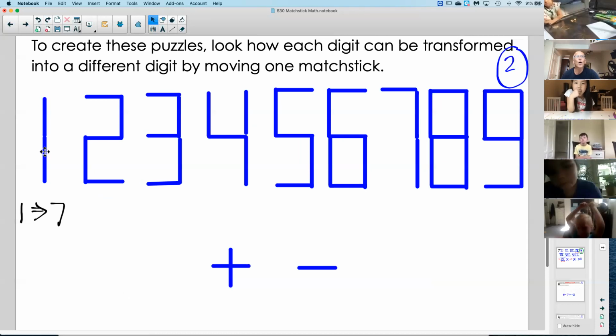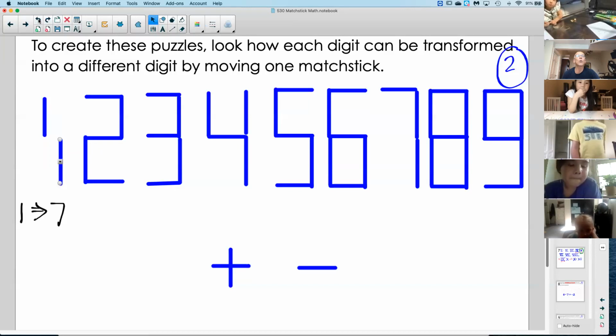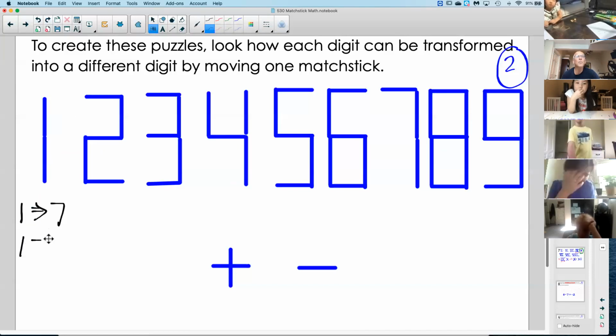What if I took this stick from the bottom of the 1 and I turned it around? Could I then make that into a 7? Yes. Wow, that was really, really cool. So Alice, I totally agree. Does somebody else have another solution? 1 can become a what? And this is a little difficult to think about. Tess, do you have that one, or yours was the 7? Mine was the 7. And Allie, what is yours?